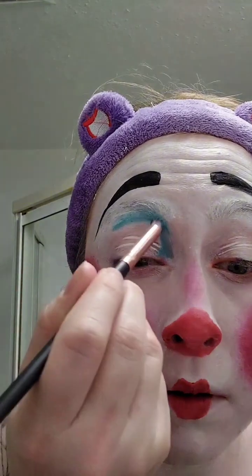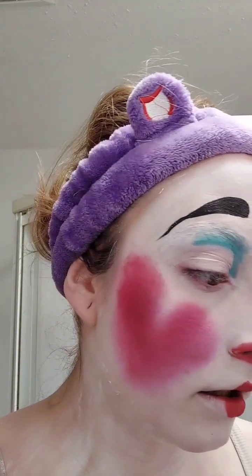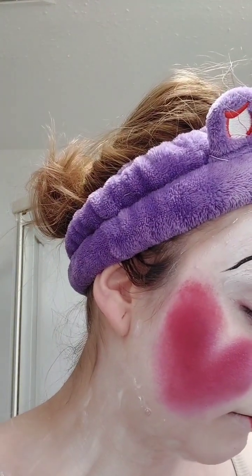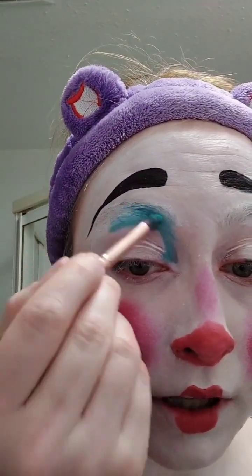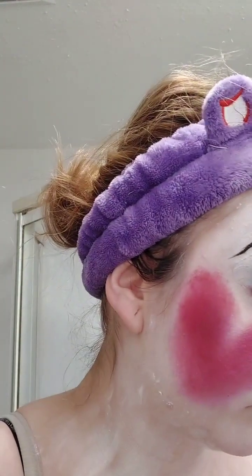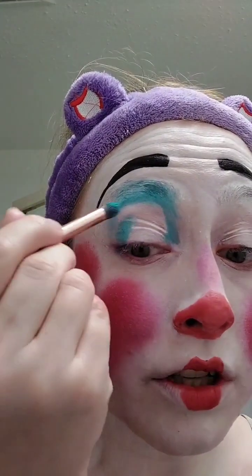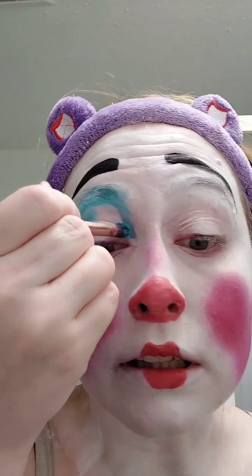Aww. It's very cute. It's a very cute look. I am going for something a bit cuter. And like I said, we're gonna go all the way up, all the way up into the eyebrow. Fuck, I forgot to set it. Too late for that now. We'll have to come back and do that after. Hopefully it doesn't ruin everything. Theoretically though, this is just all powder, so... Well, everything is powder except for the nose and the lips.